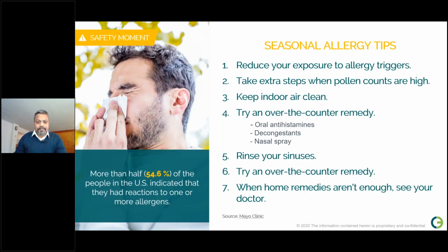So before we begin, I'd like to share this timely safety moment on seasonal allergy tips. A few helpful things to keep in mind as we approach spring are that you can stay indoors on dry, windy days. The best time to go outside is after a good rain, which helps clear pollen from the air. You can always delegate outside chores that could stir up allergens to other people. And always remember to remove the clothes you've worn outside and shower to rinse off the pollen from your skin and hair. And then a few extra steps when pollen counts are high.